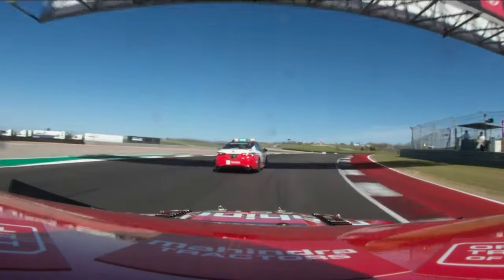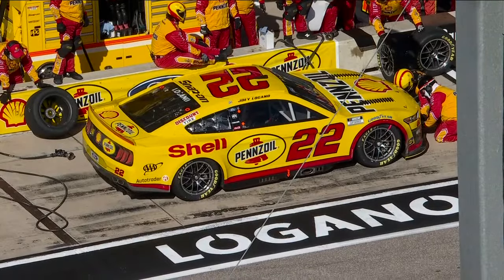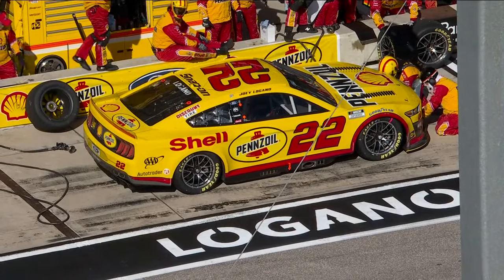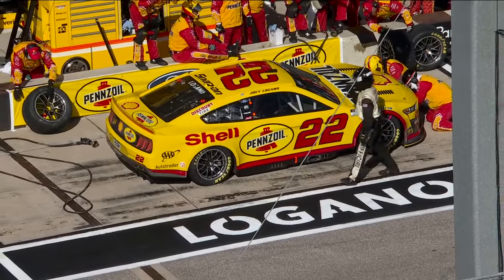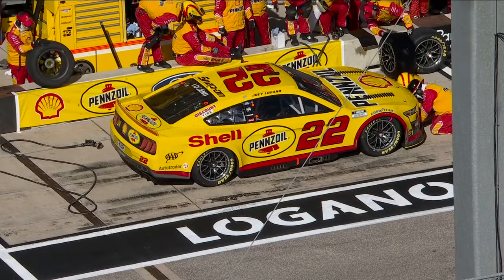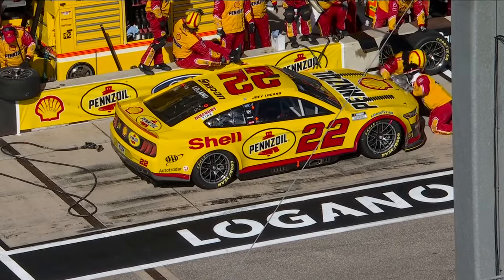Meanwhile, just 21 days till we go back and play in the dirt. That will be the Bristol Dirt Race, Sunday night. New date, Sunday night, April 17th on Fox. First time we went to Bristol on dirt, Joey Logano ended up in victory lane. Going to be a fun weekend. Sure is.